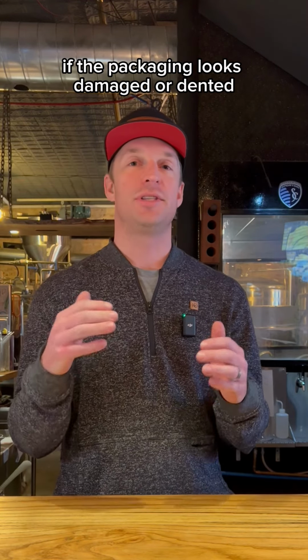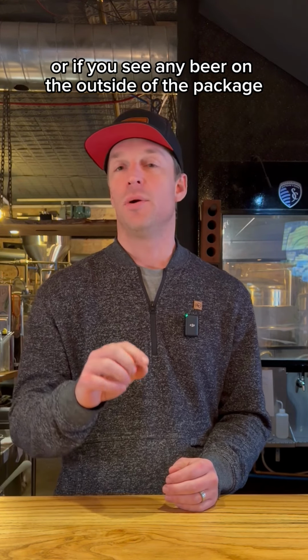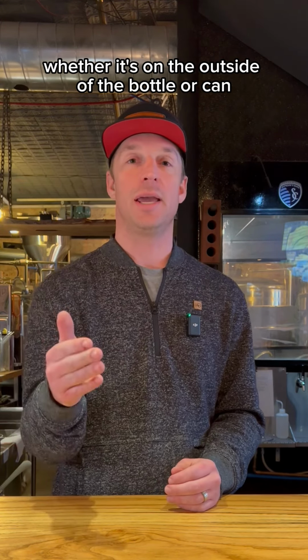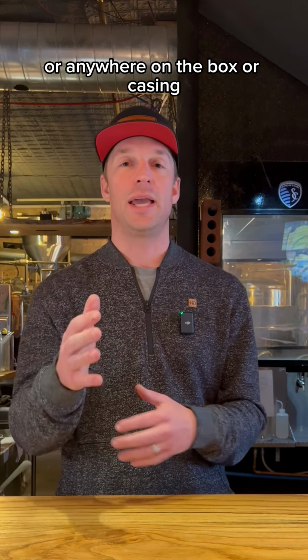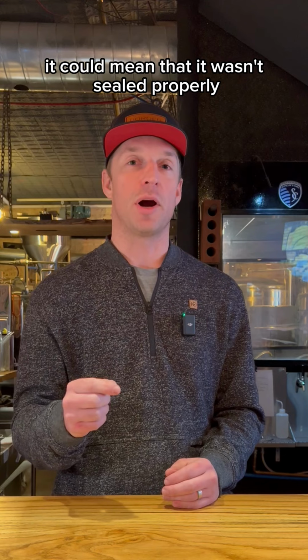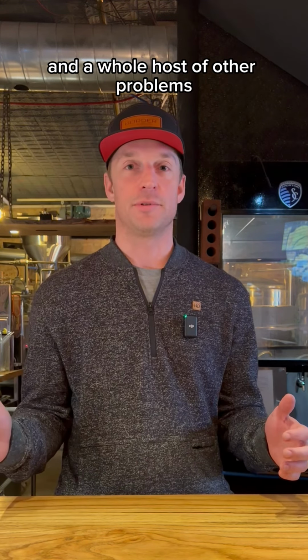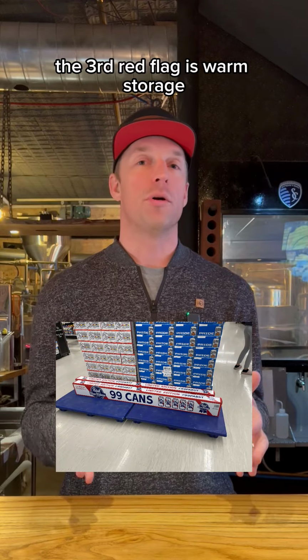Number 2, look at the packaging. If the packaging looks damaged or dented, or if you see any beer on the outside of the package, whether it's on the outside of the bottle or can, or anywhere on the box or casing, you're probably going to want to avoid that beer. It could mean that it wasn't sealed properly, and that's going to introduce oxidation and a whole host of other problems.